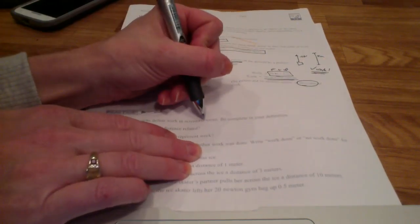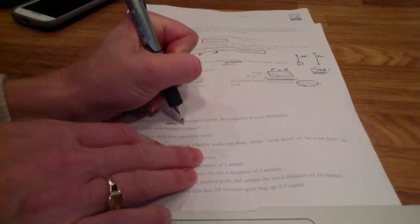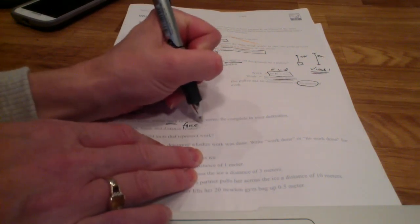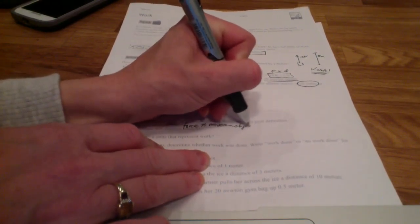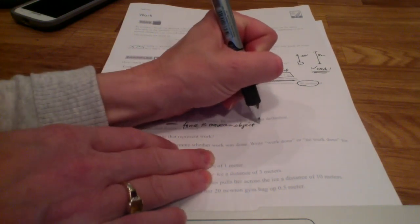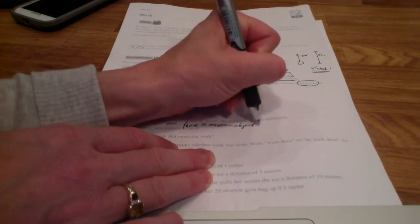Okay? So here we go. Let's do this. In your own words, define work in the scientific terms. If we want to do work, we must apply a force and move an object in the direction of the force. We have to move the object a distance in the direction of a force.